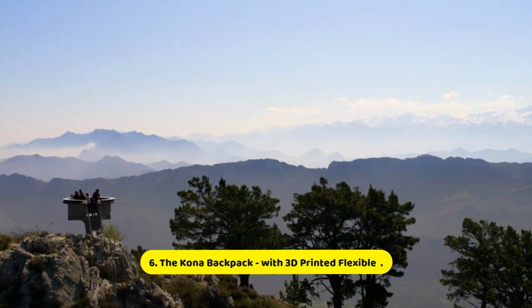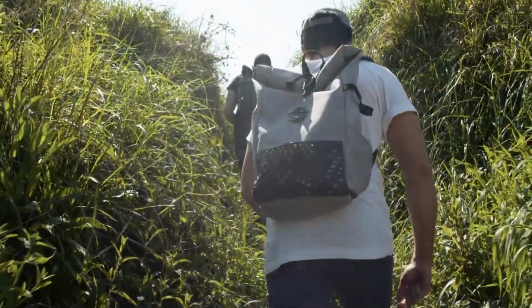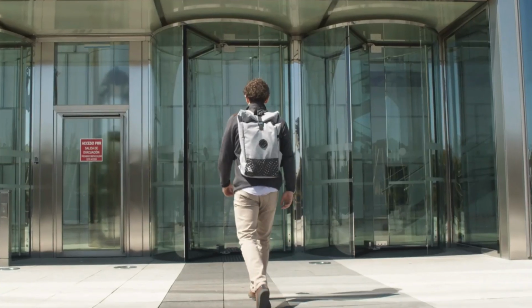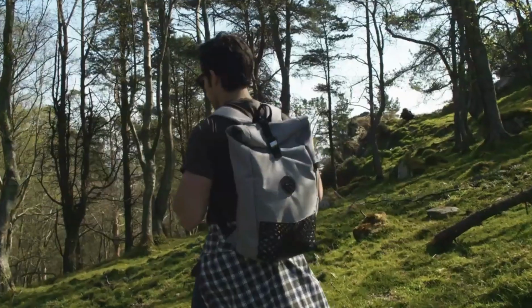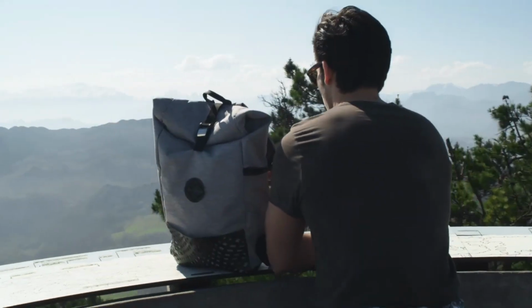6. The Conab Backpack with 3D printed flexible parts. The Conab Backpack stands out as a cutting-edge innovation in the world of backpacks, featuring a unique blend of functionality and advanced technology. What sets the Conab Backpack apart is its utilization of 3D printing technology to create flexible components that enhance comfort, durability, and adaptability.